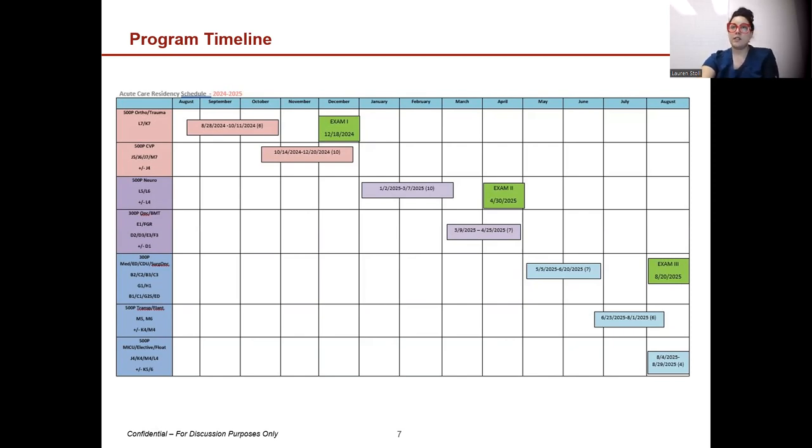The final rotation of the year is reserved for additional experience or mentoring in our ICUs, or it can be used as an elective time period where you can gain experience with some of our other specialty patient populations, such as chronic pain, plastics, or ENT. It can also be an opportunity for you to rotate back to prior service lines that you were interested in gaining a little more experience.